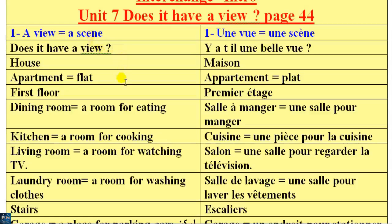House. Apartment. Flat. First floor. Dining room. A room for eating. Eating. T soft D. Kitchen. A room for cooking. Living room. A room for watching TV. Laundry room. A room for washing clothes. Stairs.